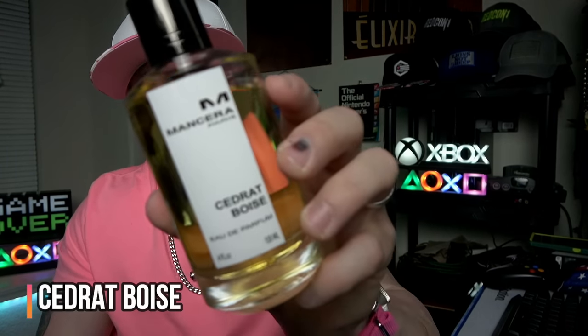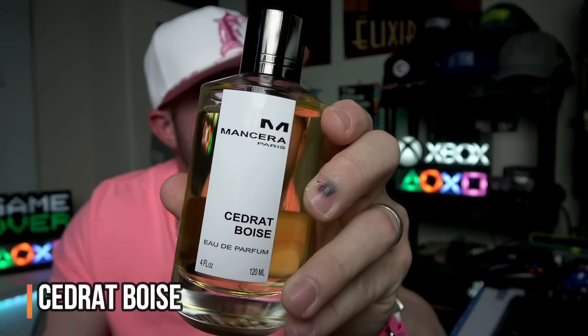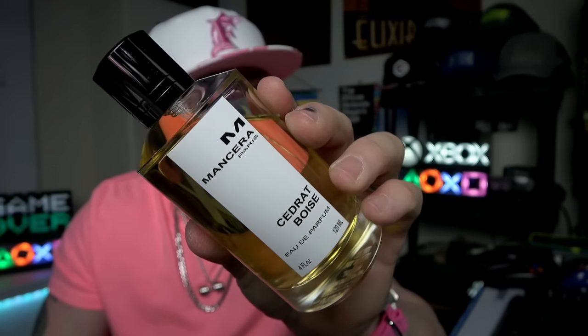It's Cedrat Boise. It's not the freshest fragrance here. I get it, because it's very fruity. There's a sweetness here. There's a leather accord that's very soft. And it's a dense, woody fragrance overall, but this works great in the summertime. This is a year-round signature scent type of fragrance.